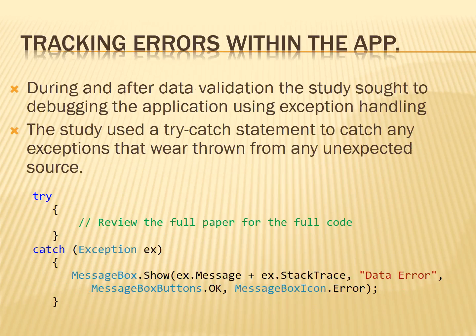Tracking errors within the application. During and after data validation, the study sought to debug the application using exception handling. So the study used a try-catch statement to catch any exceptions that were thrown from any unexpected source. So this is our try-catch.